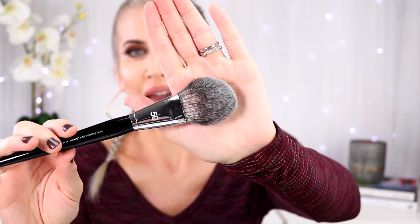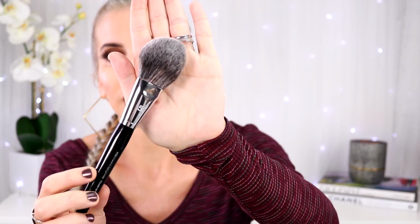Next brush I got from Sephora, and girls, this brush, I mean, this is like Fort Knox. This brush is so, so good. Oh, this is the number 50 brush, yes, and this is for powder. Look at this brush. It's completely flat, but it comes to a tip, so it's really good for like under eye powder, for more precision when you contour, for when you bronze. I mean, I can't wait to use it.